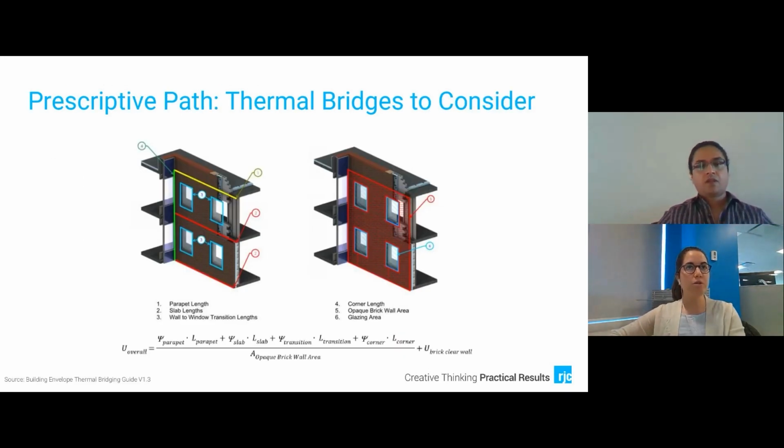This is a great visual that just allows us to take a look at the thermal bridges. You can see outlined on the left, the parapet is in yellow, the corner is in green, the perimeter of the windows is in blue, and the slab edges are in red. All of these need to be taken into consideration. And you can use the equation, that's the general equation to use right there on the bottom. Each one of these details, these thermal bridges, has its own psi value associated with it. You need to define the details and then define the psi value that goes with it, and then use the equation to spit out one overall effective R value that takes into account these thermal bridges.